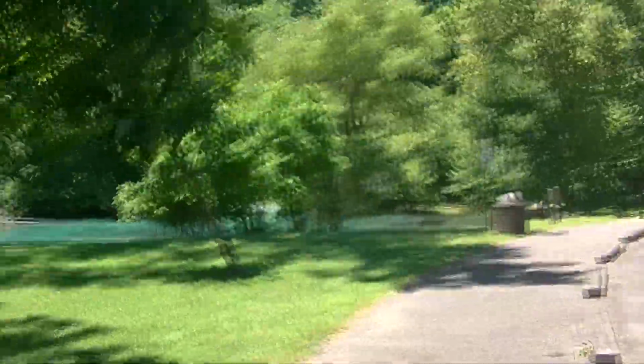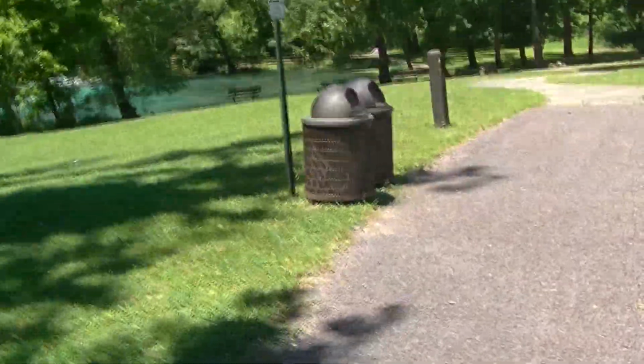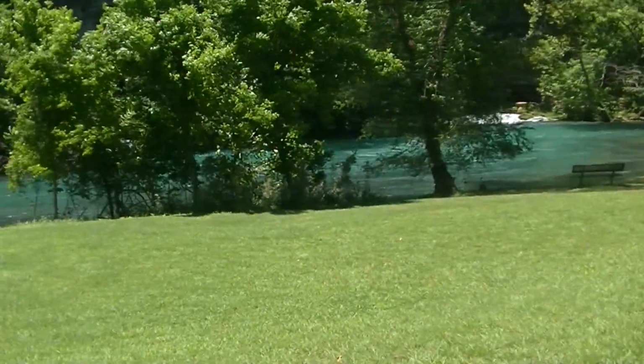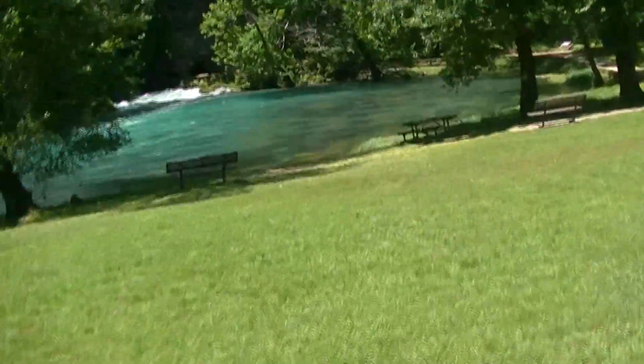Guys, we have made it to Big Spring State Park, and I think you can probably already hear it. You can hear this spring before you even get to it, and we'll get more information about it as soon as we get down to it. I think you'll be impressed. Sorry for the beeping. We got guys here mowing. This spring goes down and runs into the Current River, and where it runs into the Current River, there's a bridge out. That's why we had to take an alternate route.